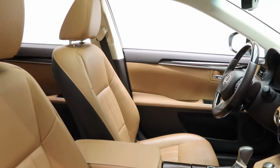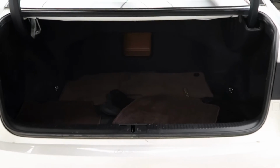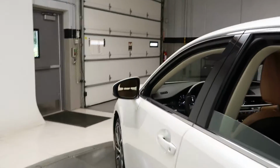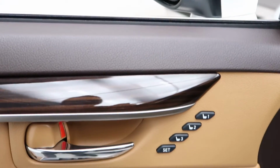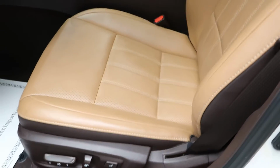A brown leather interior, sunroof. Coming around back, we've got our ES350 badging, power liftgate, set of clean floor mats. This one does come with a blind spot assist, keyless entry, nice wood trim, memory seats, power windows, power seats.